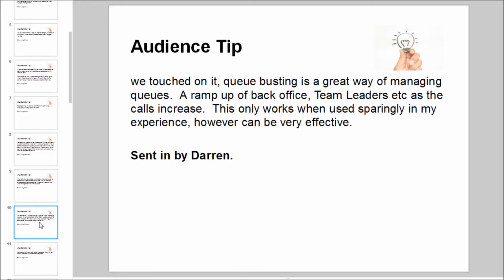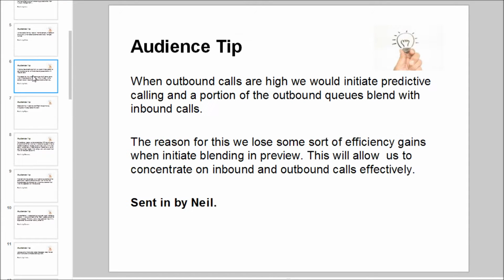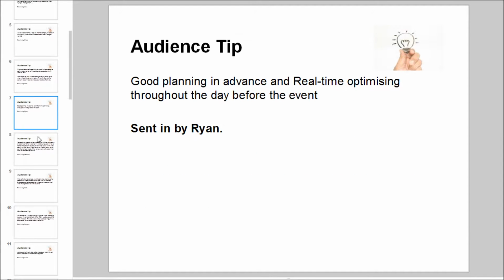Darren said we touched on it. Queue busting is a great way of managing queues: a ramp up of back office team leaders, etc., as the calls increase. This works when used sparingly, in my experience. However, it can be very effective.